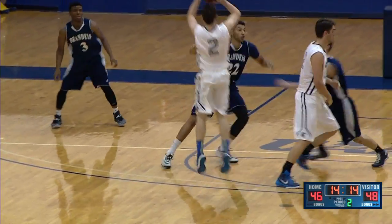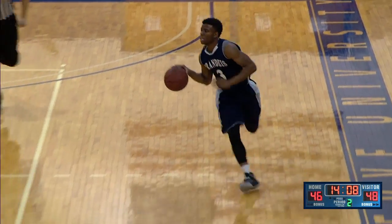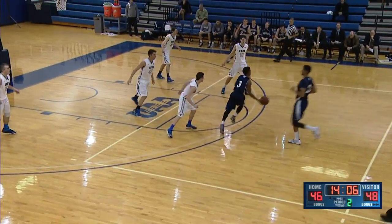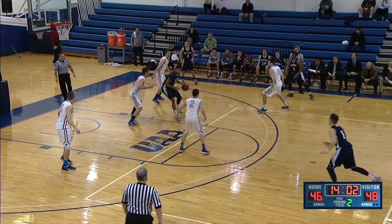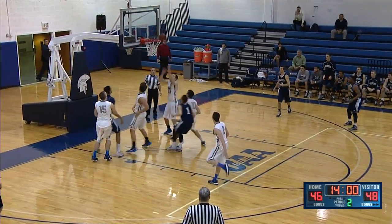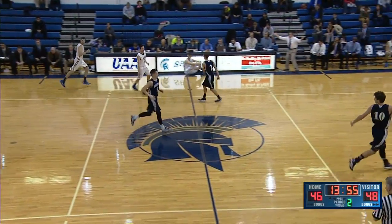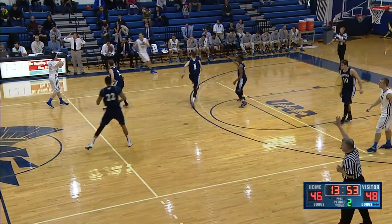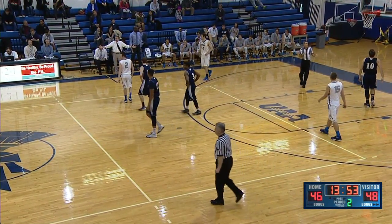This is a battle. Jimmy Holman for 3, missed it short. Rebound by Powell. This is Powell inside off the glass. Good defense by Case that time. Powell just ran over Brian Clements.